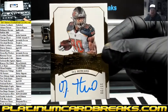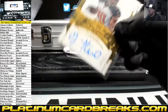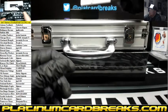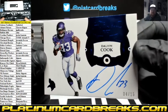Number to 20, O.J. Howard, rookie autograph for the Bucs. And Sapphire rookie auto, 4 of 15 for the Vikings, Dalvin Cook.